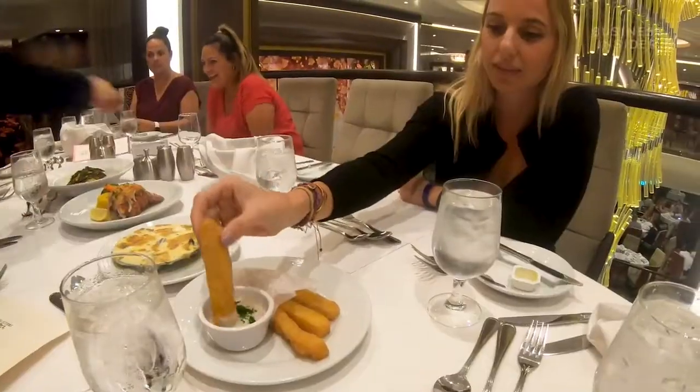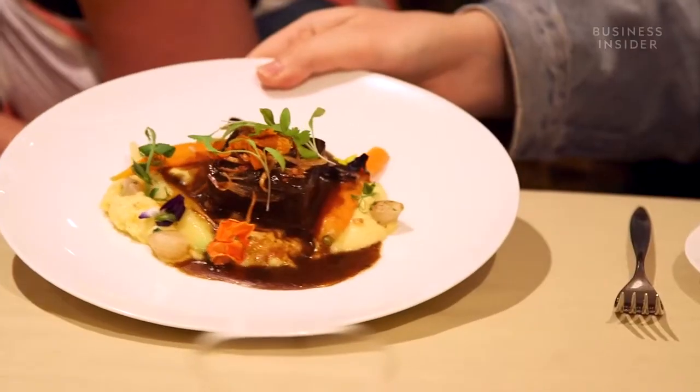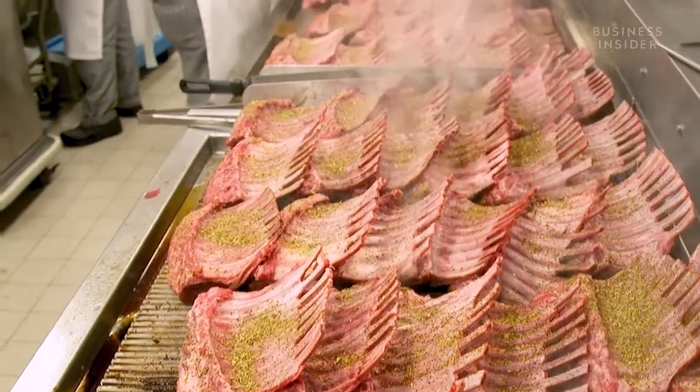Any food on board this beautiful ship, anything you eat, is my responsibility. Wherever you have beautiful potato fry, it's mine. Rice is mine. Pate is mine. Pastry is mine. Salad, shrimp, wherever you eat it, is my responsibility. Rijo's team of 280 chefs run the kitchens 24/7.